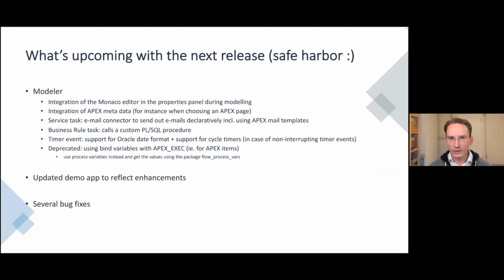Modeler, we're going to extend the modeler in certain ways. So we're going to integrate the already known Monaco editor here in the properties panel. This editor is already used in Apex itself, but we're also going to use it for our properties panel during modeling. We also would like to integrate and leverage the Apex metadata. So if you have a user task type, you would like to specify a page. Why enter a number in that field if we can also provide you with a select list of all the pages that are available? So we'd like to leverage that.